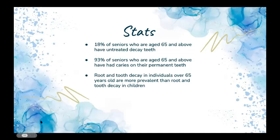Okay, so for the stats for root and tooth decay: root and tooth caries are mainly in individuals over 65 years of age and are more prevalent in them than in children. 18% of seniors who are age 65 and older have untreated decayed teeth, and 93% of seniors who are age 65 and older have had caries on their permanent teeth.